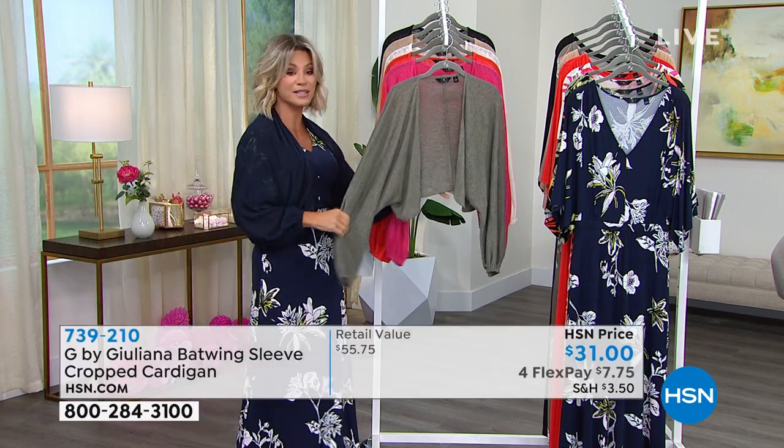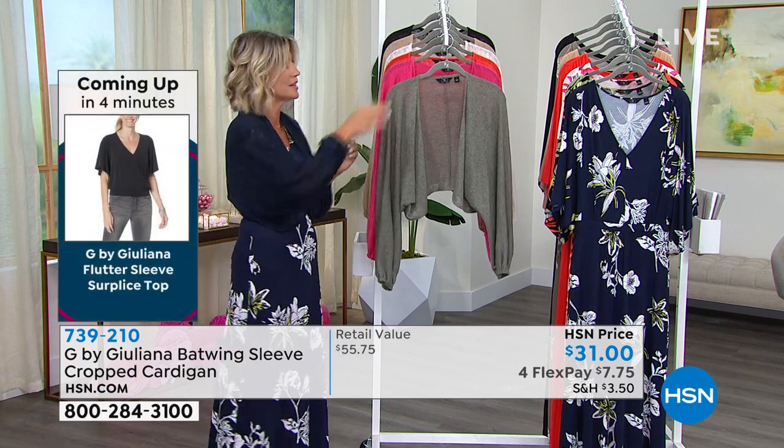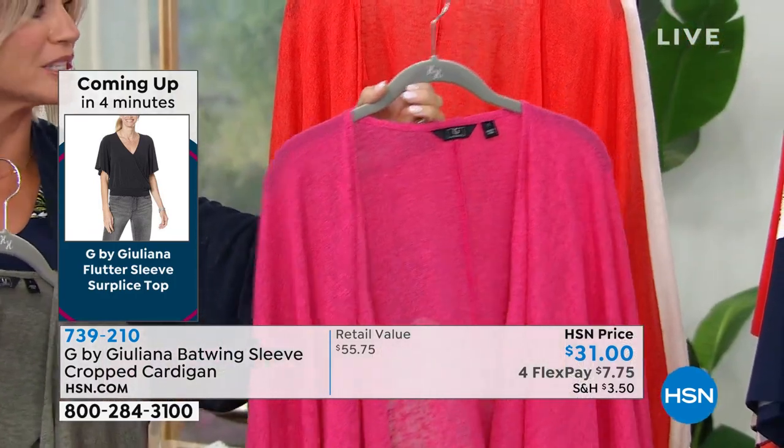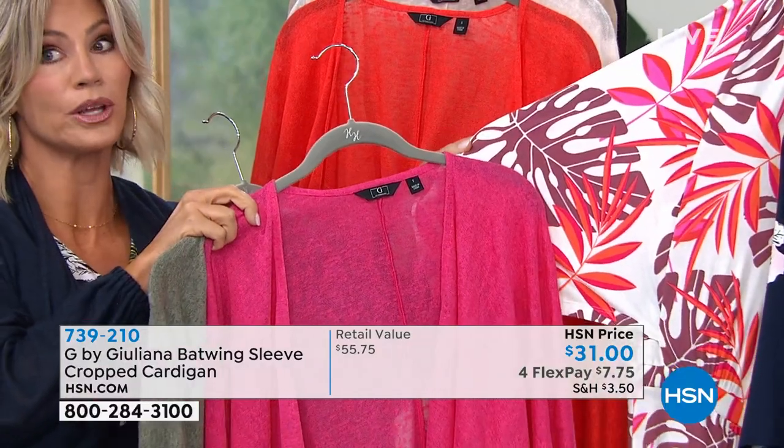So starting off here, this is the dusty olive. Really pretty, that dusty olive. This looks great back with denim jeans, all of that too. So there it is in the dusty olive. Right behind that, this is the bright raspberry. The raspberry will look fantastic with the palm. See that? That's really cute.